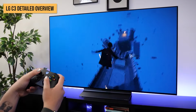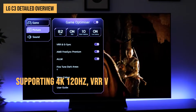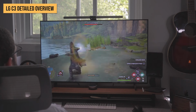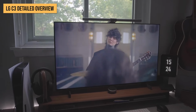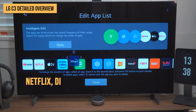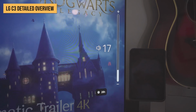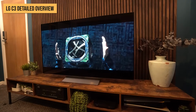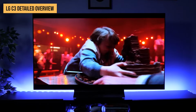Gamers will be glad to know that the C3 is fully loaded with HDMI 2.1 ports supporting 4K, 120Hz, variable refresh rate, and auto low latency mode for supremely responsive gameplay. Of course, WebOS remains one of the best smart TV interfaces out there with intuitive navigation and all the streaming services like Netflix, Disney+, HBO Max, and Prime Video built right in. For sound, the C3 has solid audio performance, but as with most thin TVs, you'll want to pair it with a soundbar or surround system to really do justice to the stellar visuals.